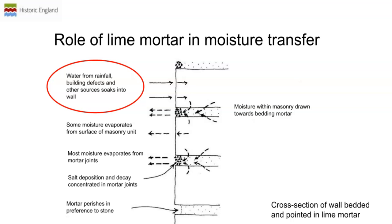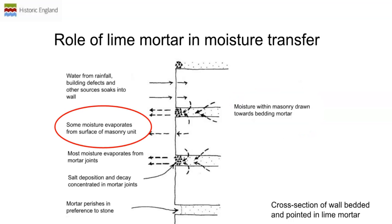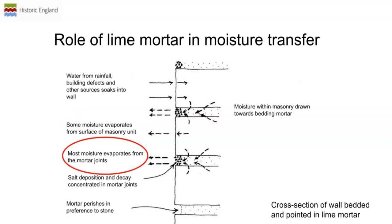So let's look at a cross-section of a masonry wall bedded and pointed in lime mortar. Water will enter the wall externally from rain, also from building defects, plumbing leaks and so on, and it may also be generated by the occupants or drawn up from groundwater. Once it's within the wall, it's drawn into the lime bedding mortar, and I'll come back in a moment later to explain quite why that is. But under drying conditions, depending on the permeability of the masonry units, some water may evaporate via the face of the stone or the brick, but most evaporates from the face of the mortar joint.